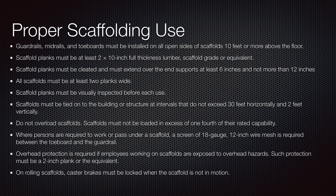Scaffold planks must be at least a 2x10 piece of lumber, scaffold grade or equivalent. Scaffold planks must be cleated and must extend over the end supports at least 6 inches and not more than 12 inches. All scaffolds must be at least 2 planks wide. The scaffold planks must be visually inspected before each use. Scaffolds must be tied to the building or structure at intervals that do not exceed 30 horizontal feet and 26 feet vertically. Do not overload scaffolds.